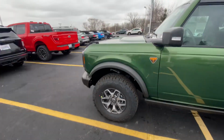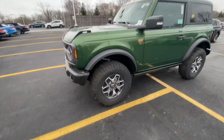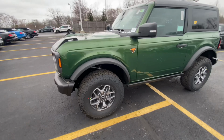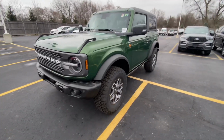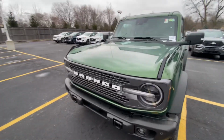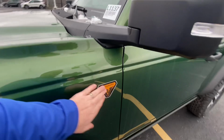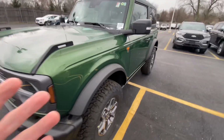This package does give you the 33-inch all-terrain BF Goodrich tires. They're very nice, meaty tires. They still have a really nice, quiet, good drive, but they will give you that extra little grip when you're doing any sort of off-roading. Now, I do love this color with the Badlands package, because Badlands is going to be this orange logo and you've got this green. Those two colors look actually very nice together.